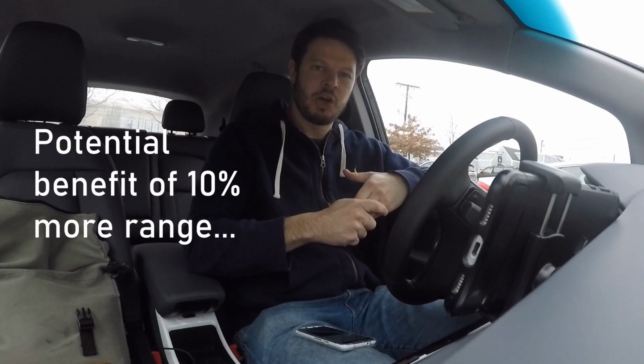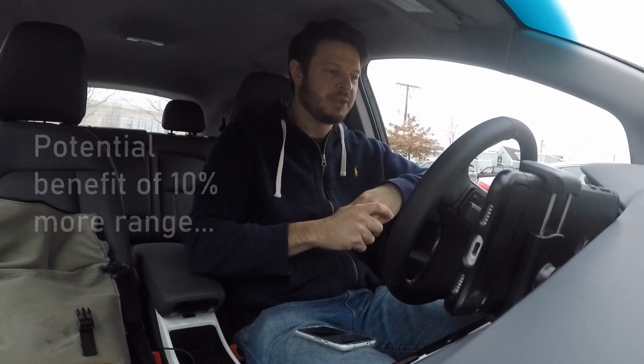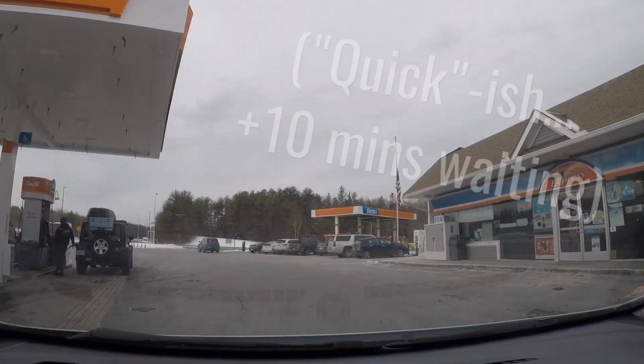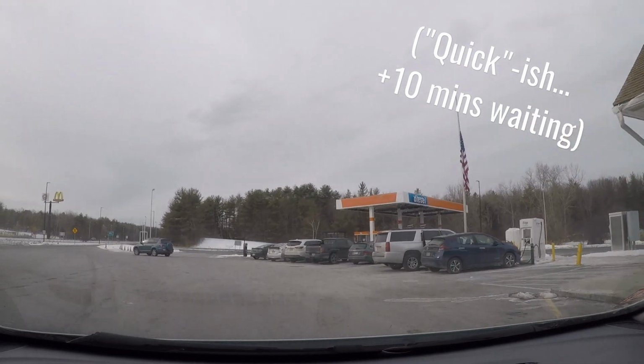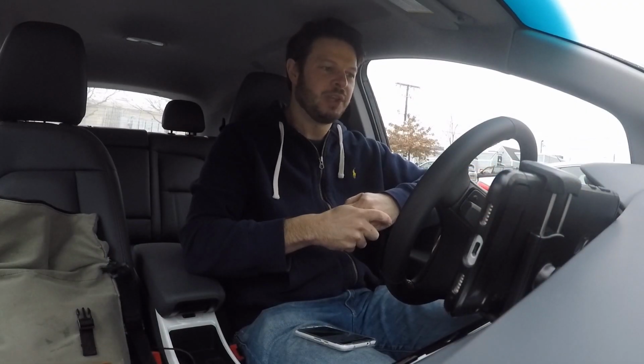Previously, on the last trip home for the holidays, which I'll link up here somewhere, we had to stop in Lee, Massachusetts for a quick bump up charge on the EVgo there. This should get us out of state in any direction with no problems at all. That extra 10% range should see us through.